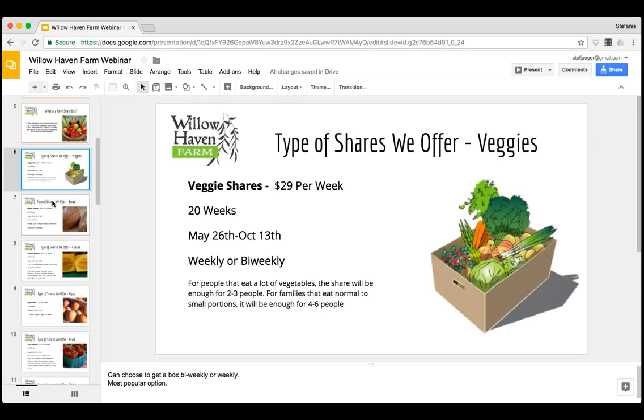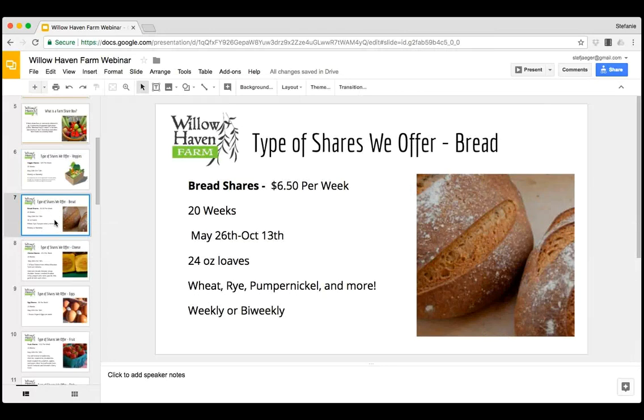They might go to a farm market. A lot of people have their own gardens that they're growing, so they get some things from their gardens, and then they get some of our vegetables as well. That's great. The basic price of the weekly share is $29 per week. Okay, great. All right, so then you also do bread shares.